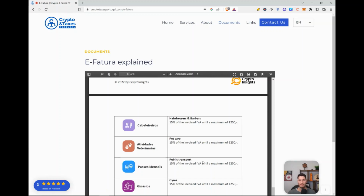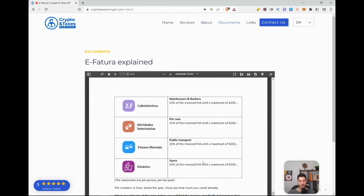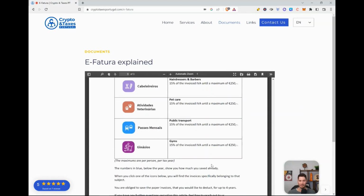15% of the IVA, pet care 15% of the IVA, so the VAT, 15% for public transport, and 15% for the gyms.